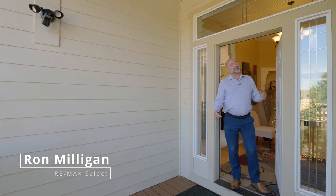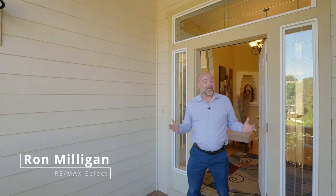Are you looking for an awesome Bull Mountain location, but without the hassle of an HOA? Well, I've got the deal for you. Check out this single level, well-maintained home that sits high above the street with some amazing vista views.